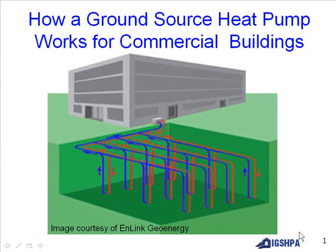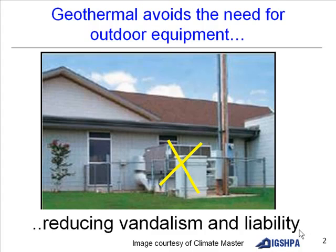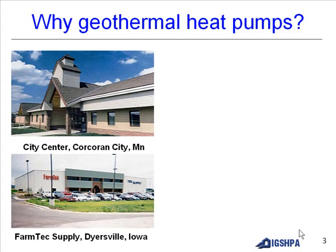How a ground source heat pump works for commercial buildings. Geothermal avoids the need for outdoor equipment, reducing vandalism and liability. Why geothermal heat pumps?